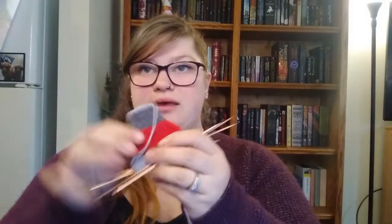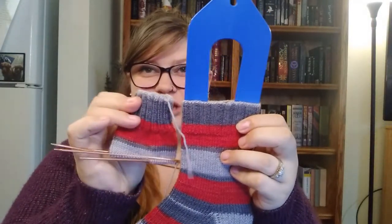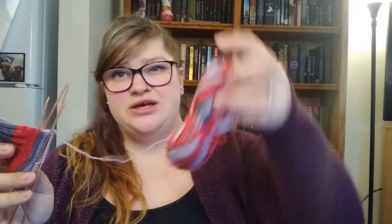So yeah, I have started the second sock, which is going to be almost identical. There's a little bit extra gray on the top of this one, which is fine. They're basically going to be identical, which will be so nice to have a matching pair. So that is where I'm at. This is how much I have left. So plenty to finish his second sock.